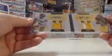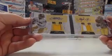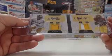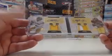And the book card. Let's see. Oh, never mind. 7 of 15. Dual autograph, dual patches. Both patches, two color. Redskins, Robert Griffin III, and Alfred Morris. All right, guys, that's the break.